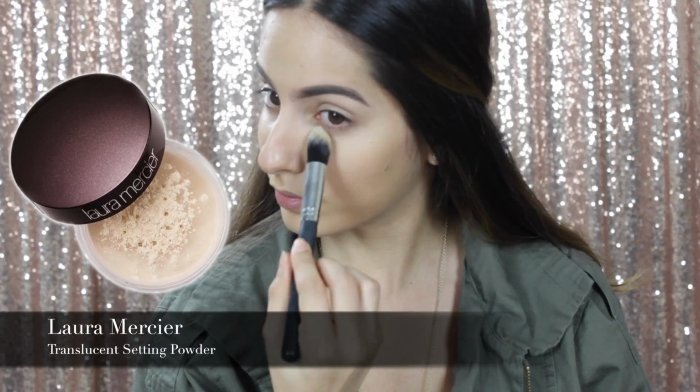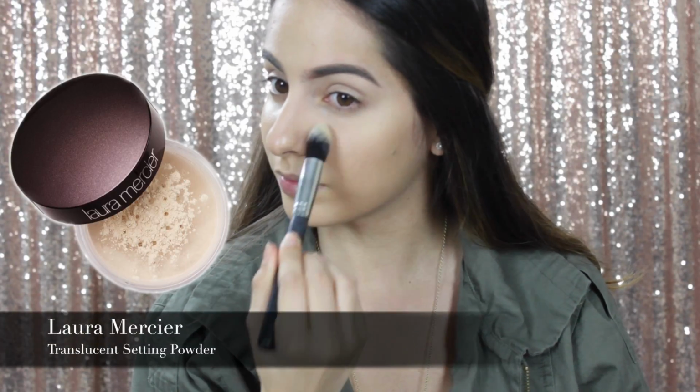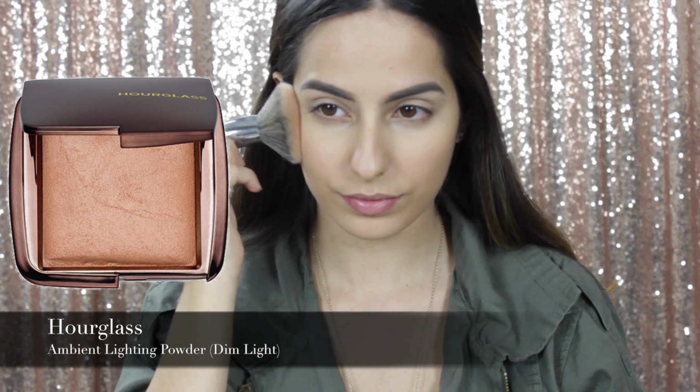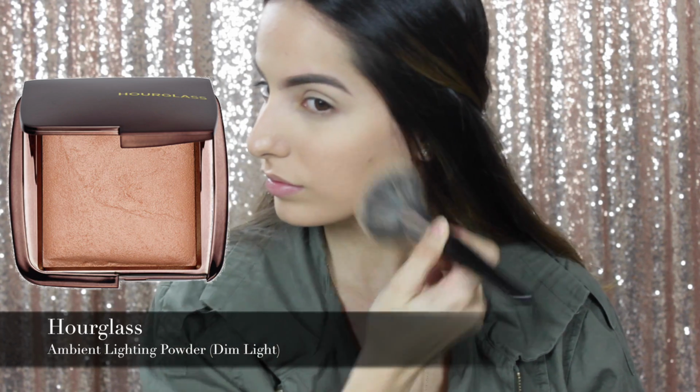To set my concealer, I'm going in with the Laura Mercier Translucent Setting Powder, and let me tell you, this stuff does not let my concealer budge. It's amazing. And to set my face, I'm just taking my favorite dim light powder from Hourglass.